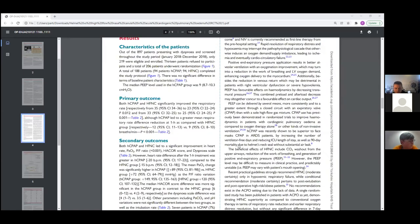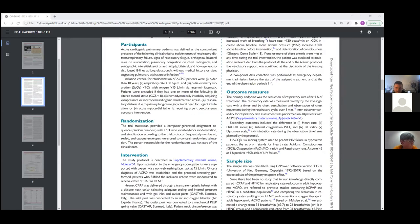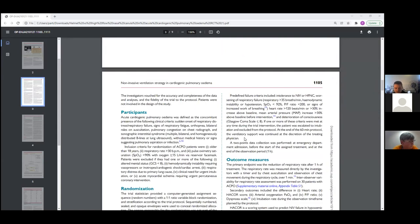And if we go back to the characteristics, sorry, are we scrolling up and down?